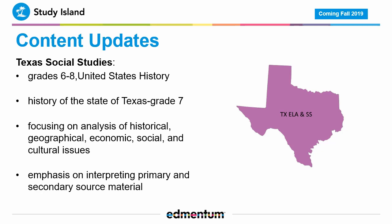We pay special attention to the taxonomic terminology of the standards, with items and lessons focusing on analysis of historical, geographical, economic, social, and cultural issues. The new product includes an emphasis on interpreting primary and secondary source material with a heavy reliance on historical documents.